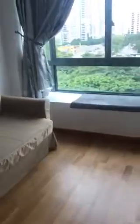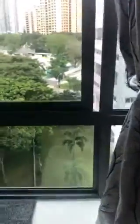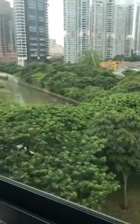Let me bring you to the bedroom area. Anything after the marble will be the bedroom areas. Straight ahead, you will have 3 openings. Let me show you the common room first. This is how a common room looks like. You can comfortably put a queen size bed. We still have space for a dressing table. And in the common room itself, you can see the river over here.